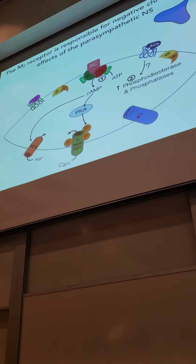Why is this important? Well, it basically undoes the production of cyclic AMP, right? And it undoes the kinase activity. So it's not enough just to stop cyclic AMP production, right? That's not going to slow your heart rate.